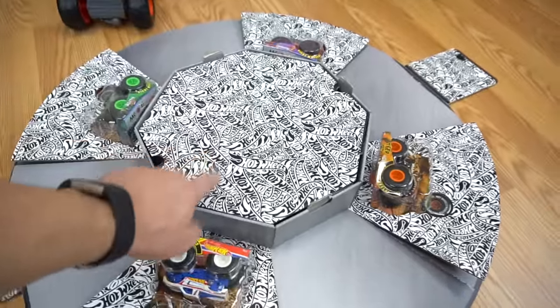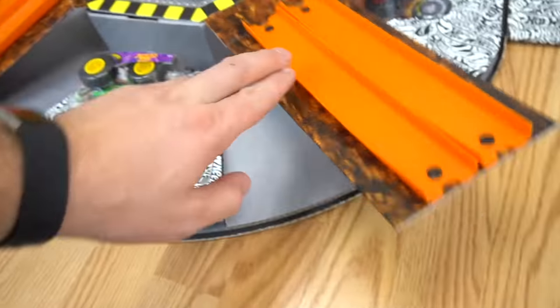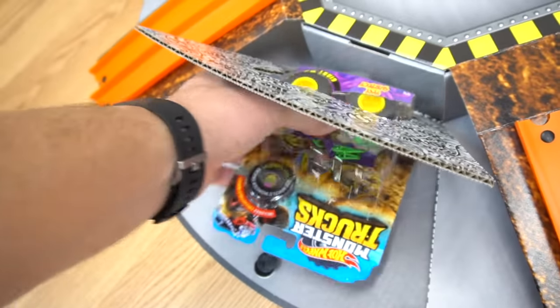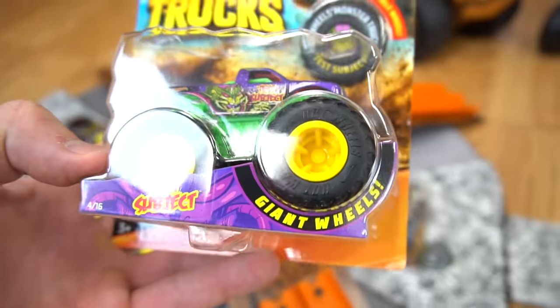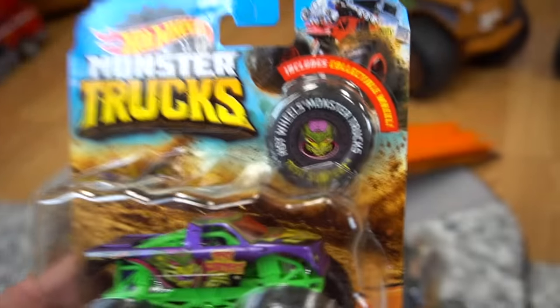We have something right here too. We've got our very own platform right here with tracks going up to it. And then let's see, let's pull this out of here. Who do we have right here? This is Test Subject, and look how big those tires are. Giant wheels, and then it even comes with a little collectible wheel as well.